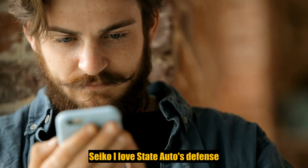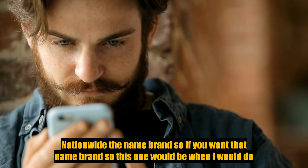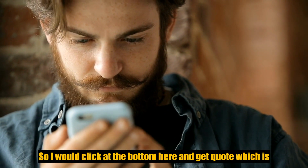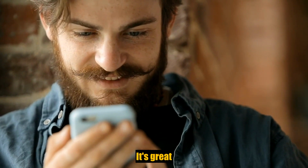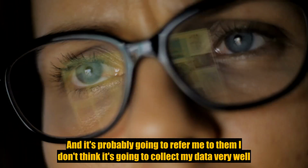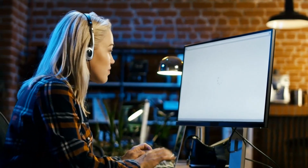Safeco I love, State Auto's decent. Nationwide's a name brand, so if you want that name brand, this one would be one I would do. So I would click at the bottom here and get quote, which is great. And it's probably going to refer me to them. I don't think it's going to collect my data very well. An option.